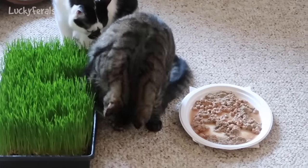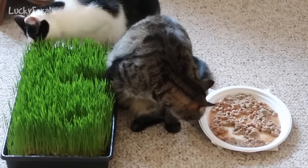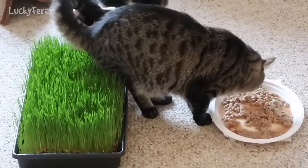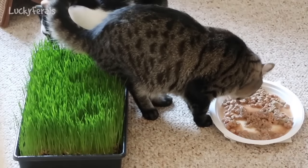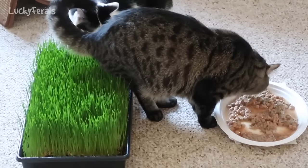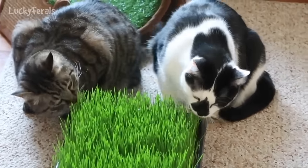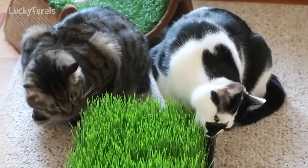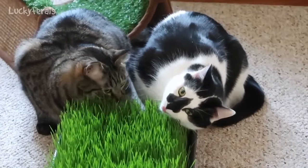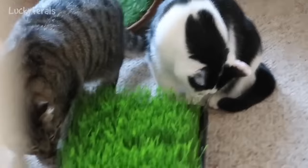It's kind of funny that there's their plate of food and there's the tray of wheatgrass, and they're more interested in the cat grass than the food. Okay, maybe Simba's gonna eat some food now. Splash looks like he's really enjoying this. I mean, he never goes near the wheatgrass that I buy in the stores.